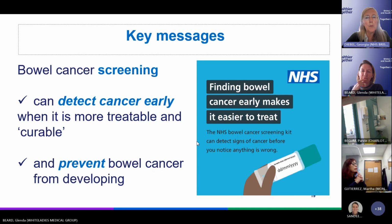So what we want you to take away from this around bowel screening and the importance of the follow-up of non-responders is that bowel cancer screening can detect cancer early when it's more treatable, and if the blood that leaks from the polyps can be detected and those polyps can be removed, then we can prevent bowel cancer from ever happening. So it's a really important screening programme and quite different to what Glenda is going on to talk about now. So I'm going to hand back to Glenda.